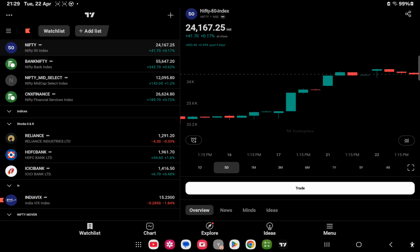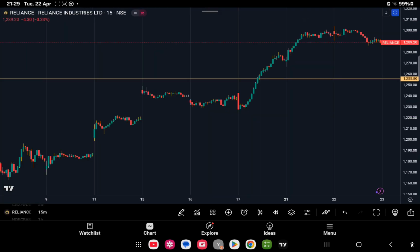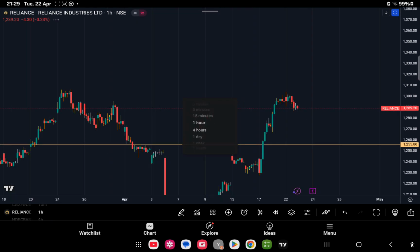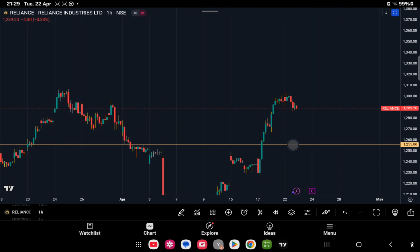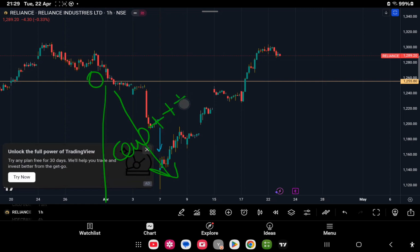Okay, now we'll go to the chart-wise analysis. We'll start with Reliance. This is basically Reliance, and then I'll move on to the 1 hour chart and we'll see what has happened. This is the April month open, basically a nice V-shaped recovery. Here call writing was completely added, and in this phase the call writing has done its profit booking, so the price was going up, plus call buying was also happening here.